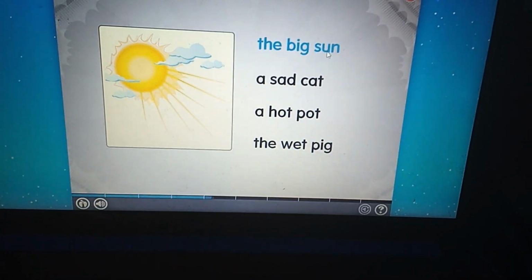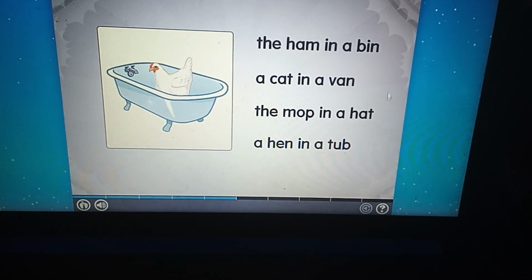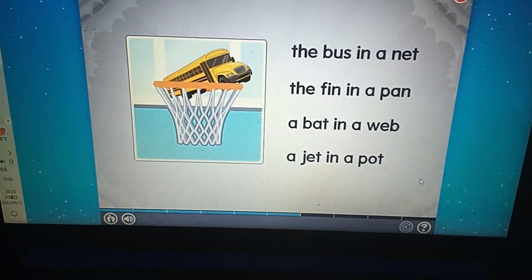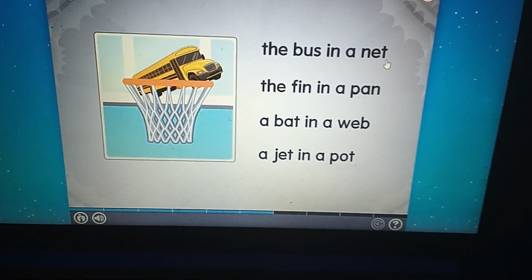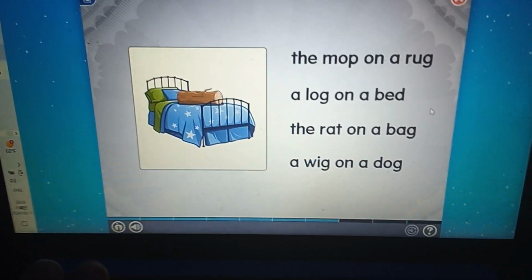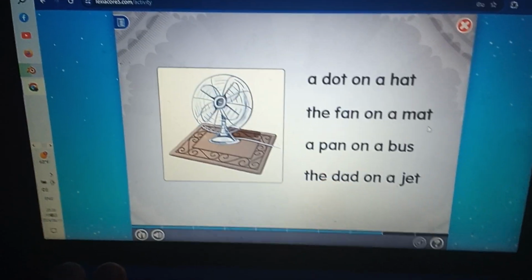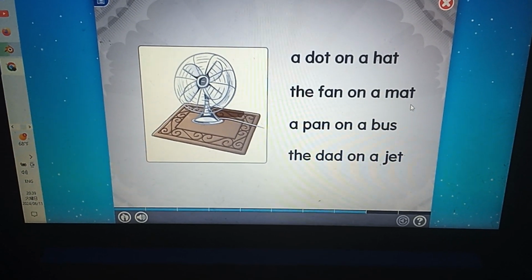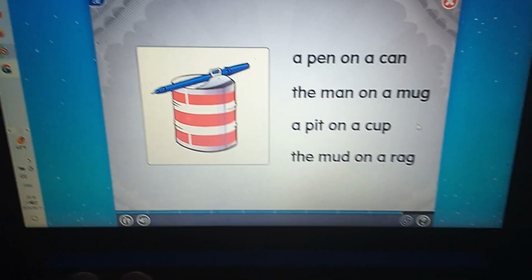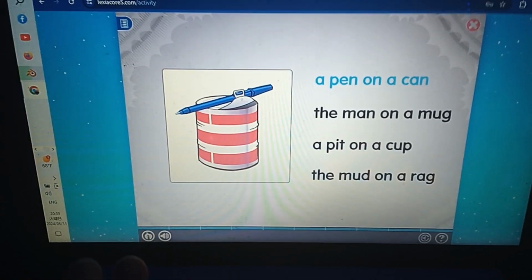The big sun. A hen in a tub. A bus in a net. A log on a bed. The fan on a mat. A pen on a can. Yes!